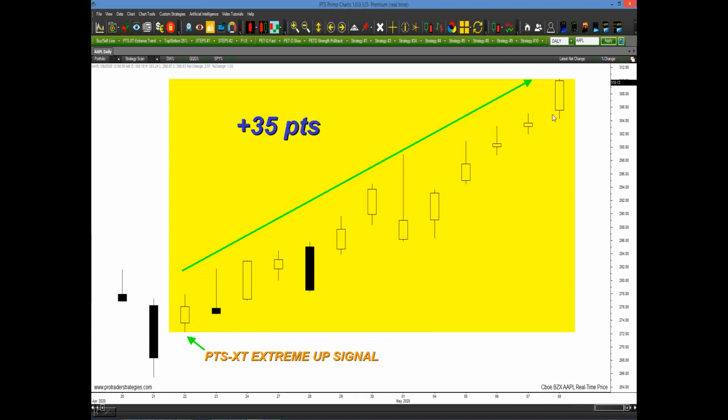Now, a lot of students always say, well, Steve, okay, I understand this proprietary tool colors the blocks around the bars. So does it repaint them? Do things adjust? If I look back in time, does it go back and readjust? No. Once a block has been colored on the first bar, it will stay that way until the signal is no longer valid. And then you will see the price bars leave the block.